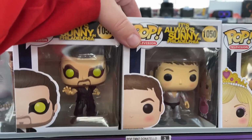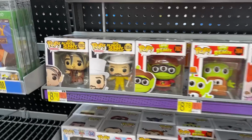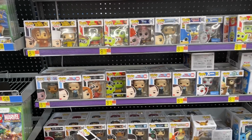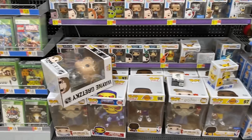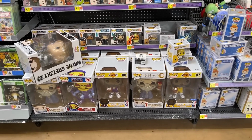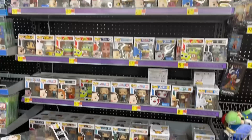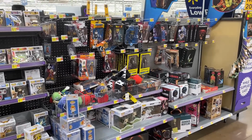Little Always Sunny Funko Pops. There's Charlie. Frank. Always Sunny. Too funny. I need to catch up on that show. I haven't watched it in forever. But yeah, I got some 10-inch Pops, Wayne Gretzky, LeBron James, a little Walmart exclusive with the yellow jersey. Got some different Pokemon. So I think that's gonna do it for the collectibles. We'll go check out the main toy aisle.